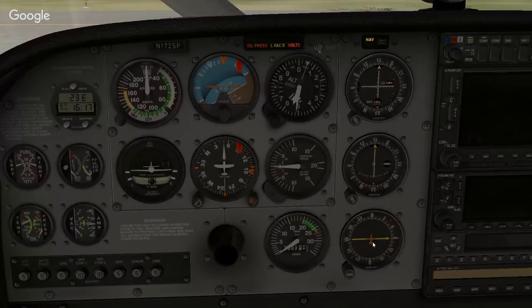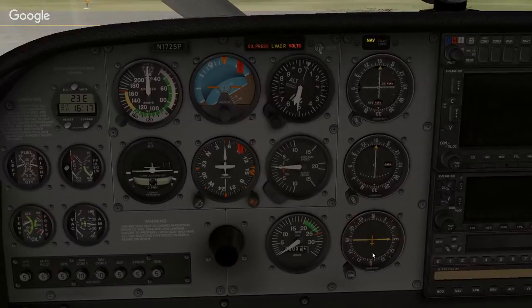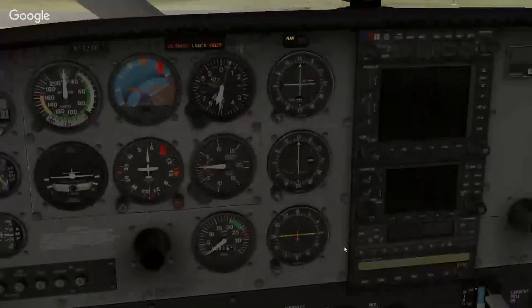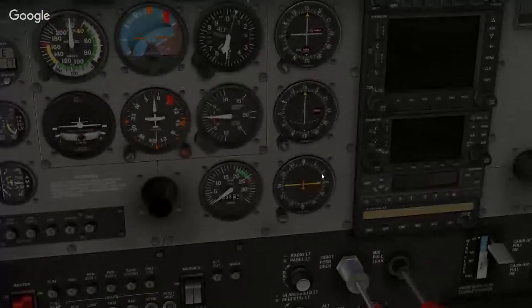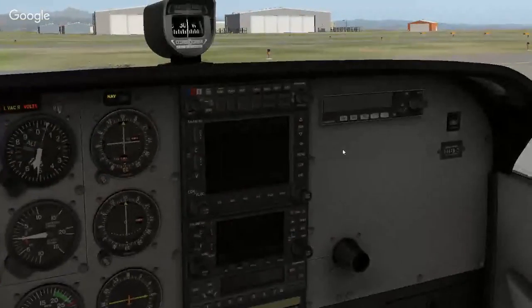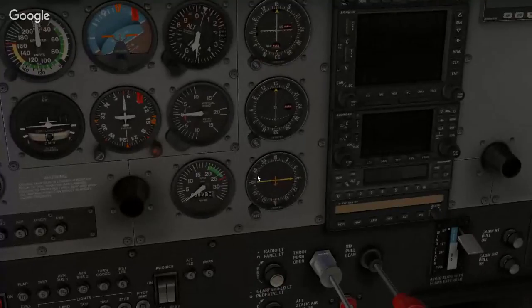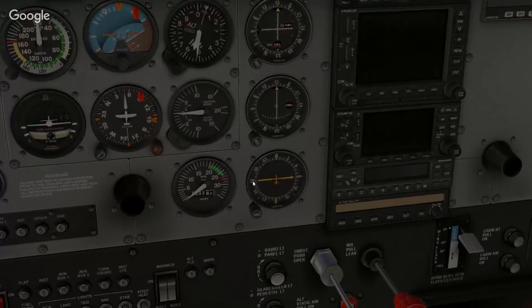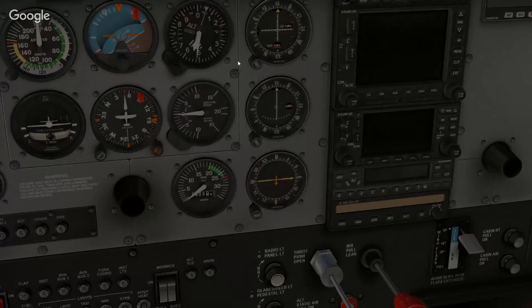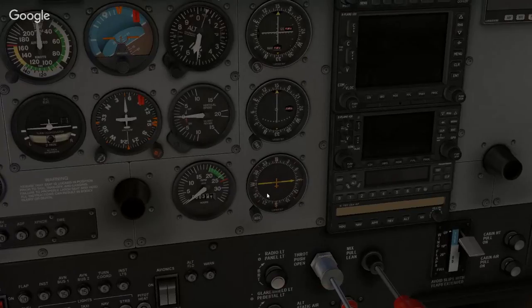Below this is your ADF, not DME, ADF direction finder. I personally have never actually messed around with this in the simulator, so I don't know if it's actually working, but it's another type of navigational aid that basically just gives you a compass direction to follow to a beacon on the ground. It's a little bit less accurate than the VORs, but it can work over much longer ranges than the VOR. So it's kind of a handy device to have if you're going way cross country.